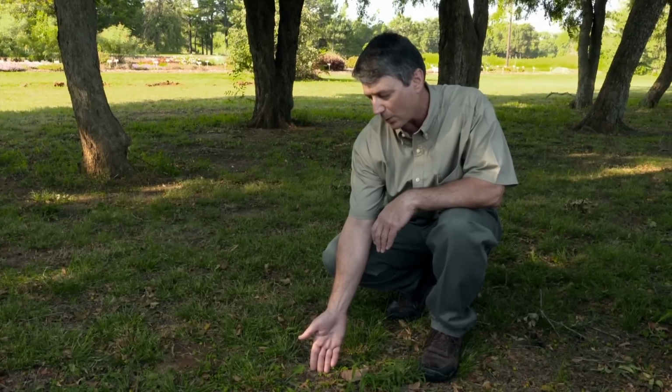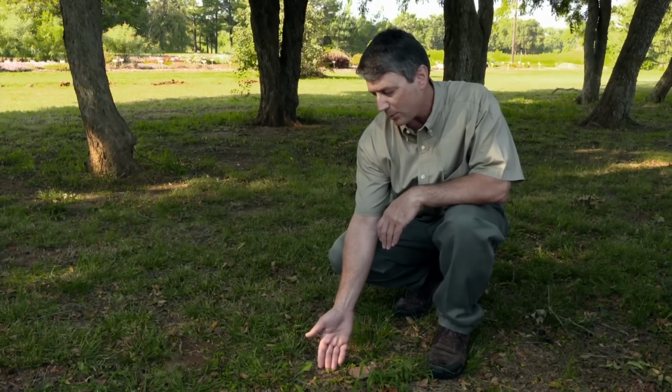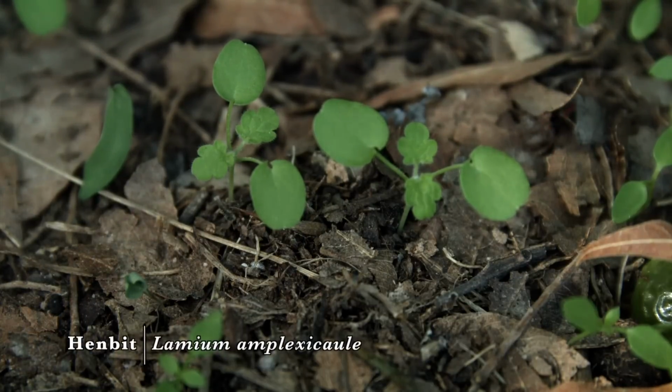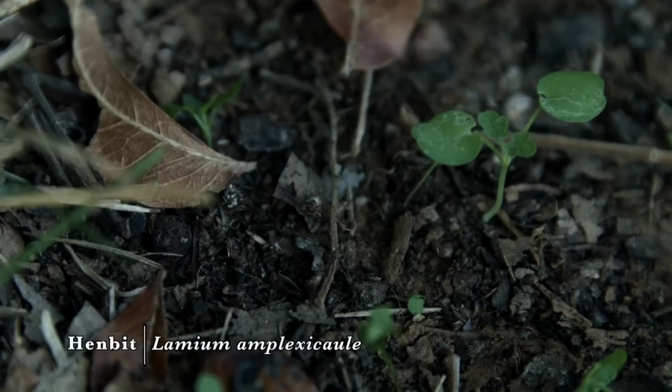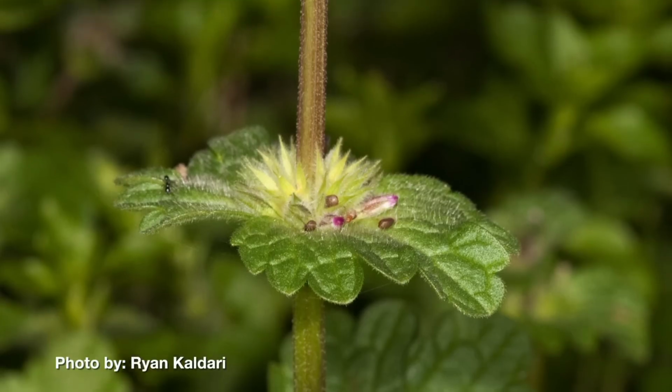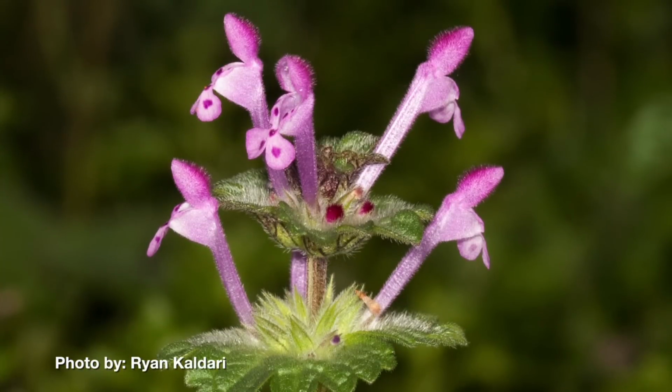But you'll look for the crenate-shaped leaves of henbit. It will have square stems. It's a member of the mint family, but we won't be able to actually detect that the stems are square until 3 or 4 weeks after germination. But this is henbit. It's a very common winter annual broadleaf in Oklahoma, and in very late winter, early spring, it'll produce the very characteristic purple flowers.